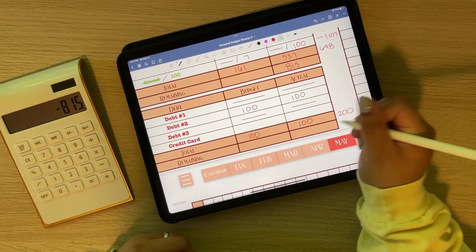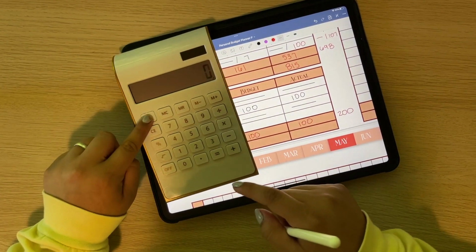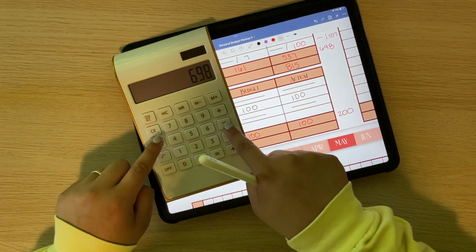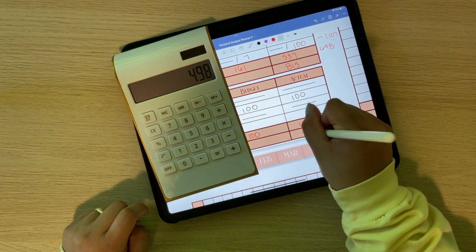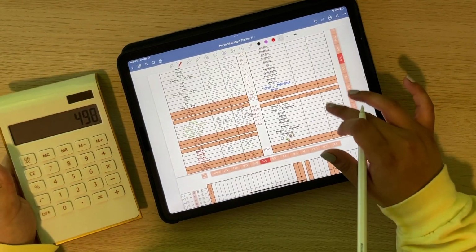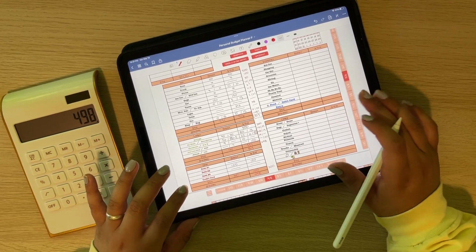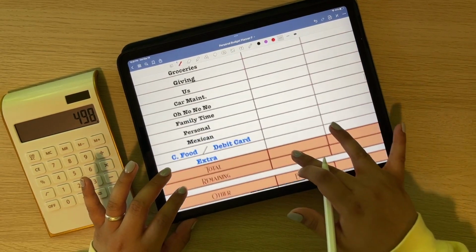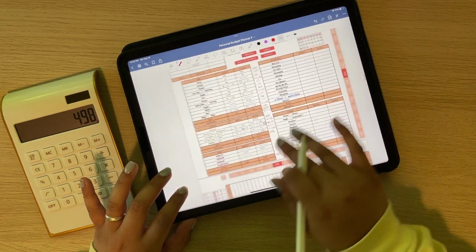And so minus 200, that is, let's pull out the calculator because I do not want to be wrong. 698 minus 200 is 498. As you can see already, that's how much has to be split into these sinking funds. And so that's a little bit difficult because I do have a lot and I do like to prioritize a few. So we are working with $498 now.